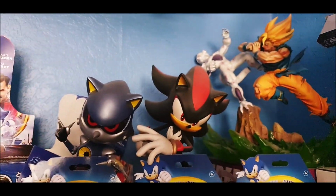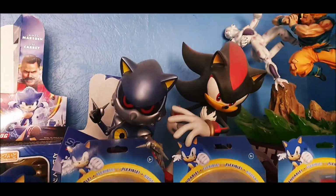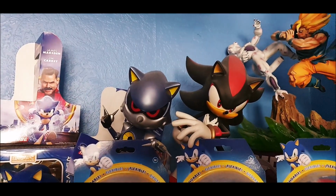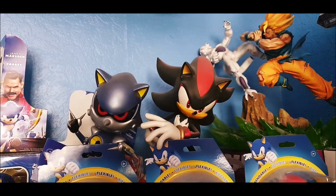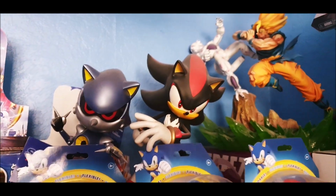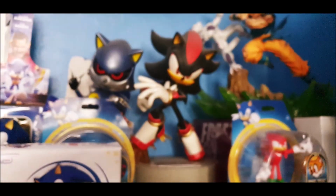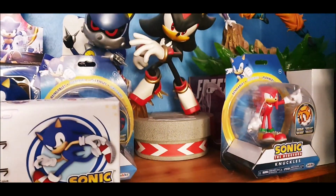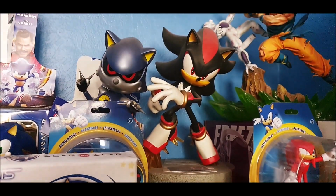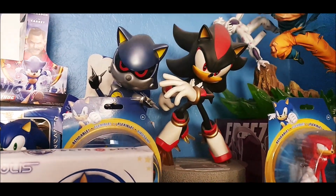In the back here we have the Metal Sonic and Shadow the Hedgehog First 4 Figures statues, which have been out for a while now. The Metal Sonic is a standard version. On the right hand side here we have the exclusive version of Shadow. See if I can gently move Tails out of the way for you guys to show him. There you go. Oh yeah. Really awesome statues, probably the best Shadow the Hedgehog statue out there, so First 4 Figures has got a lot to be proud of there.